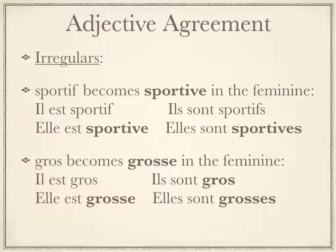Gros, when we become feminine, we're going to double the S. So we're going to go from gros to grosse. This is because one S in between two vowels, such as that O and that E, makes a Z sound, and we don't want to say groze. We want to keep it as gros. So we have to double the S to make sure that that stays the same.